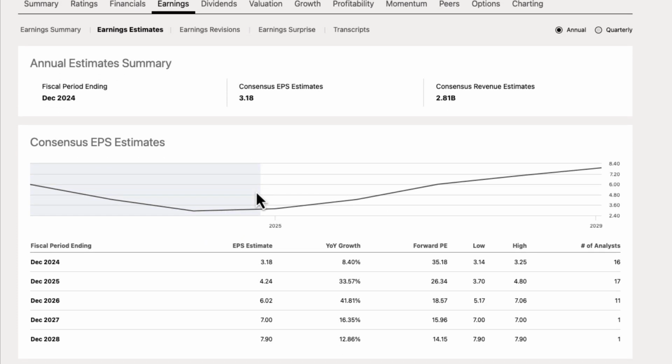If we look at their earning estimates, we can see that they had a drop down into 2023, but they are expected to increase those to about 318 in 2024, and analysts are expecting increasing estimates out through 2028. So we can see that it's a 8.4% year-over-year growth for this year, 33% for 2025, 41.8% for 2026, and that's where they have the most number of analysts. So we can ignore these two for 2027 and 2028 because there's only one analyst that's providing any estimates there.